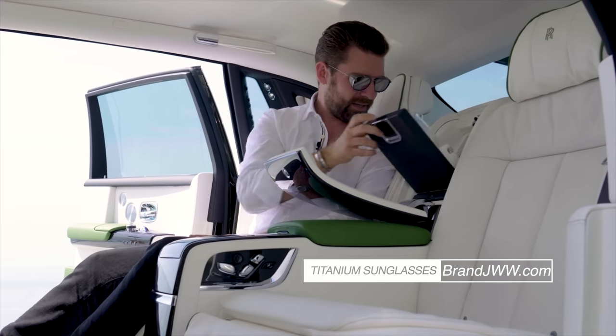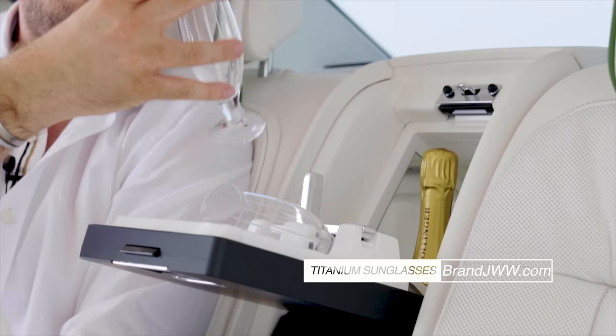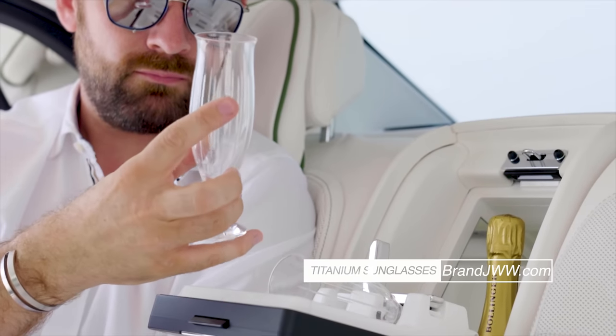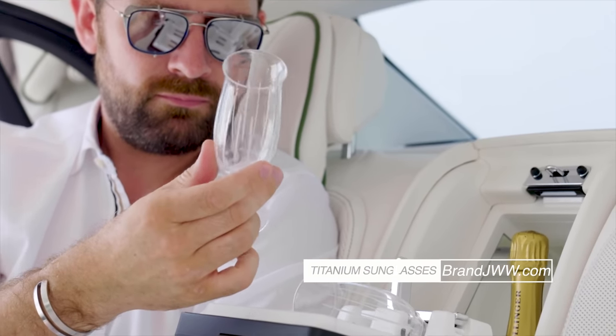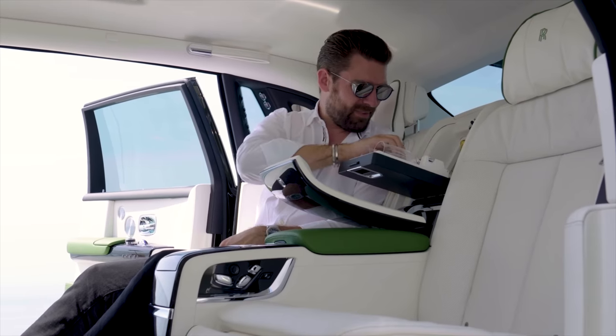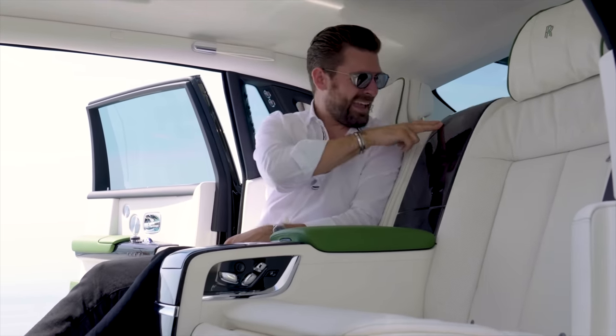Fridge in the back here with a bottle of Bollinger on chill. I think as well these locked-in crystal glasses are specific to Phantom. They've got some beautiful detailing on them, and these are the things that, until you hold and touch and see, it's just such a unique experience.